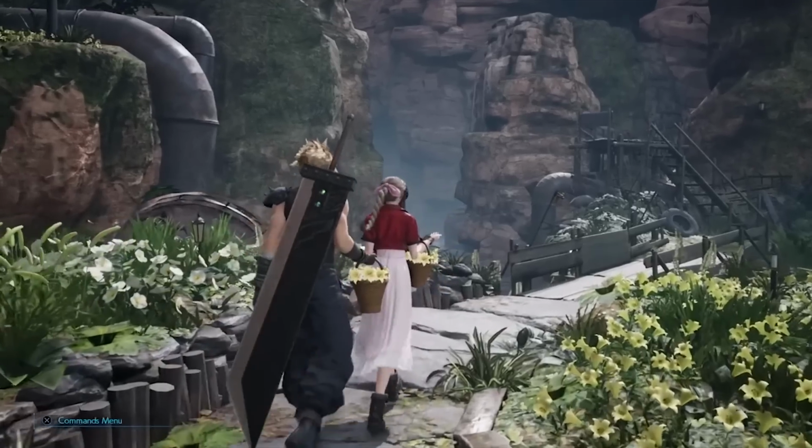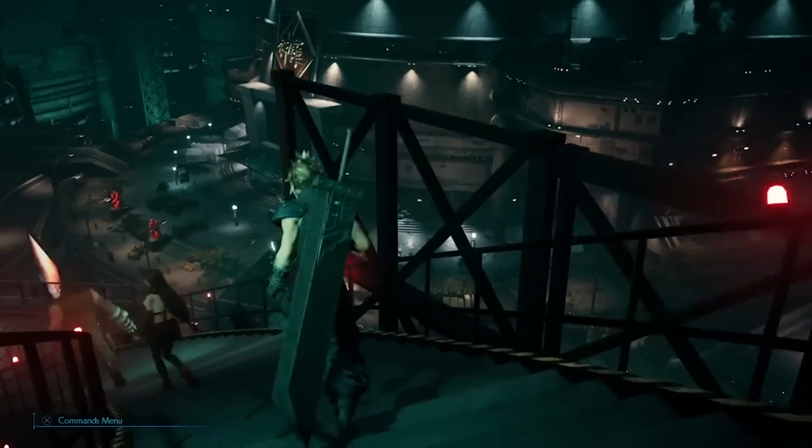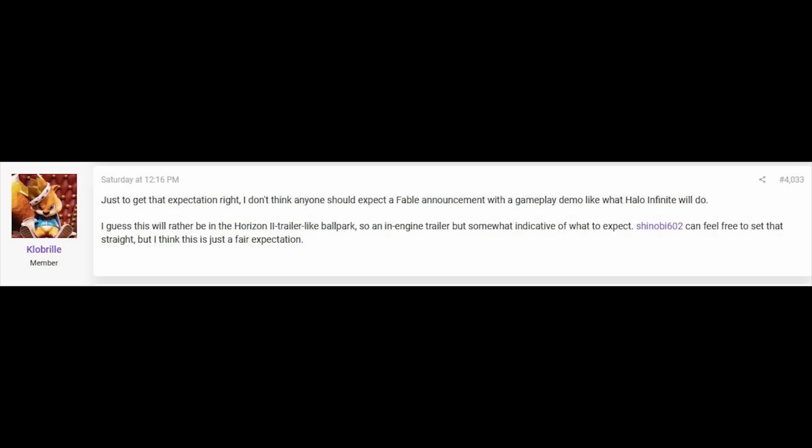And in the final piece of news for today, let's talk about Xbox. Colobril, who is a very well-known industry insider, was actually speaking on ResetEra, and he says that just to get the expectation right, I don't think anyone should expect a Fable announcement of a gameplay demo like what Halo Infinite will do. I guess this will be more of a Horizon 2 trailer-like ballpark, so it's an in-engine trailer but somewhat indicative of what to expect.